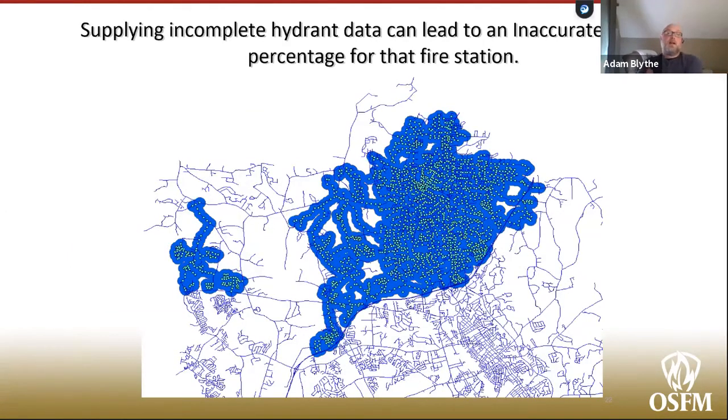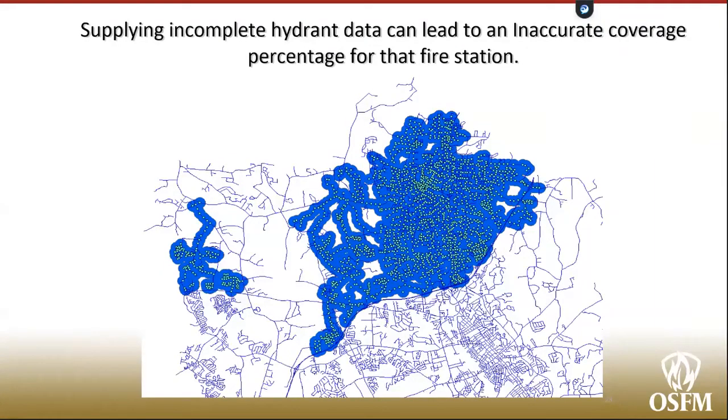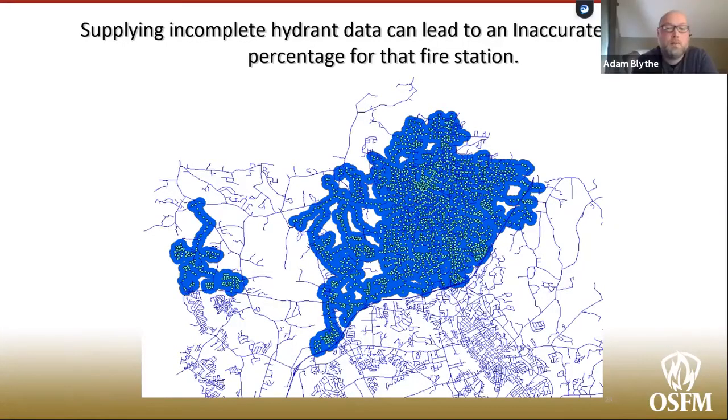Supplying incomplete hydrant data can lead to inaccurate coverage percentage for that fire station. A good portion of that rating is how many hydrants fall within 1,000 feet of structures. Is that correct, Vernon? Yeah, right. Especially in the commercial area, we're looking for how much water is available to fight fire with, and the more hydrants, the more credit sometimes. So that can really help boost the credit.